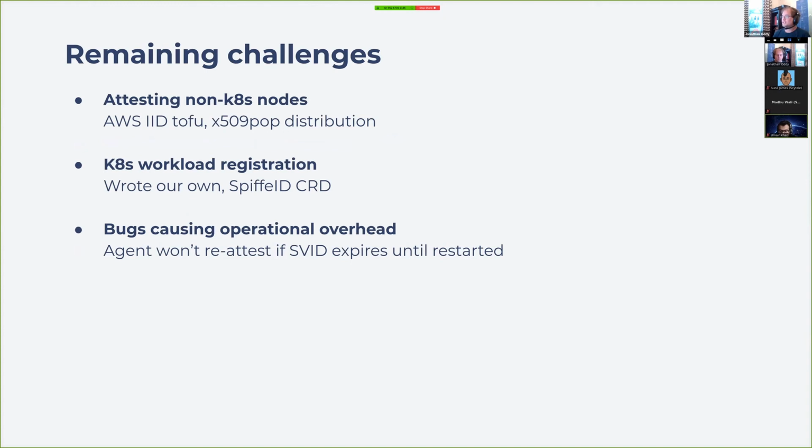Remaining challenges around setup. We started using SPIRE comparatively early. It's taken us a long time to get from test deployments into production because it's a very big and scary change to start turning this kind of thing on across the whole system, because it can break quite a lot. So the rollout has been very gradual and very time consuming.